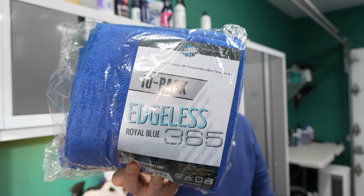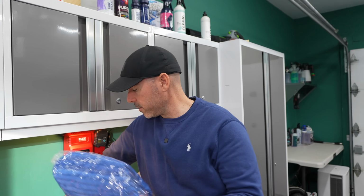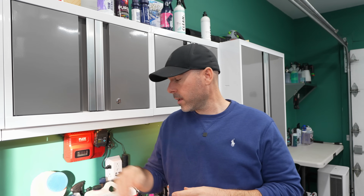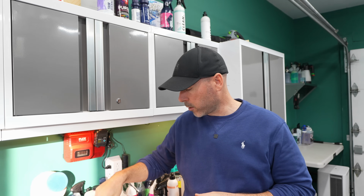My favorite general microfiber towel is gonna be the Rag Company Edgeless 365, still my favorite, and it's been for many, many years. Guys, there's a ton of microfiber towels out there. I have not tried them all. Keep that in mind. But this towel works all the time. It's super consistent, works great, very soft, can reuse them all the time. They have different colors available, so you can keep one color for a specific task that you want to tackle.